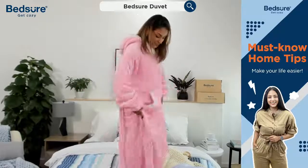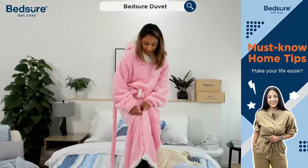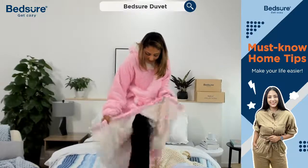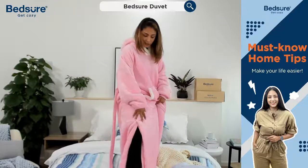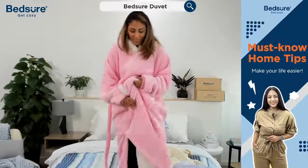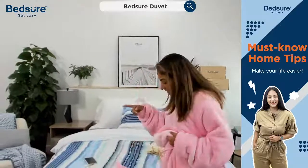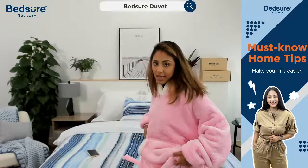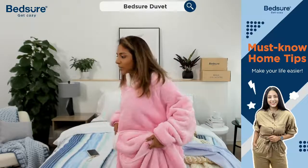Also, for this one, something that I really like is that if you feel a little bit too warm, we also have buttons over here. Look at this. You can open it and then you will feel a little bit more fresh if you need it. So this design, actually we have another design where the length of the blanket is a little bit less. So you can compare and use the one that you like the most.